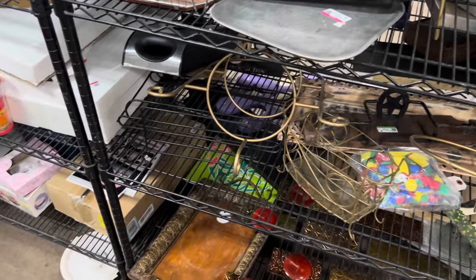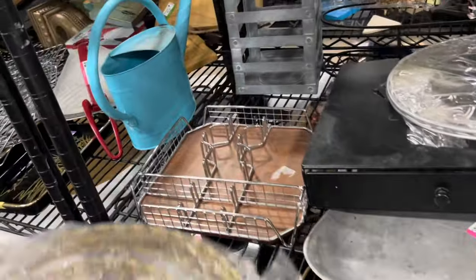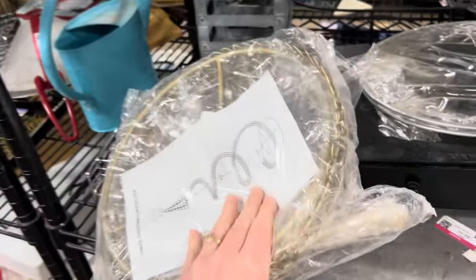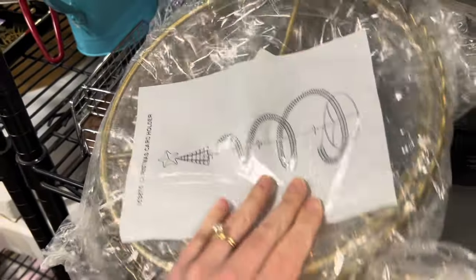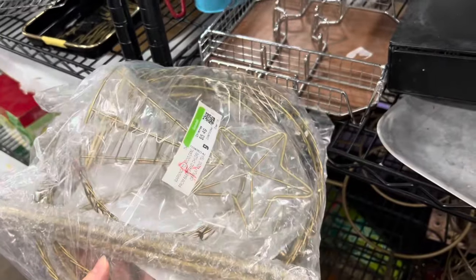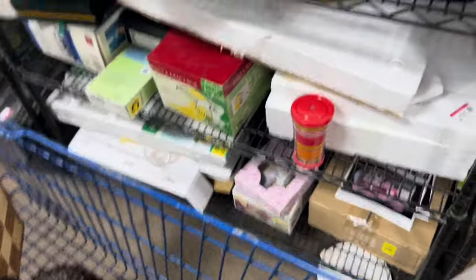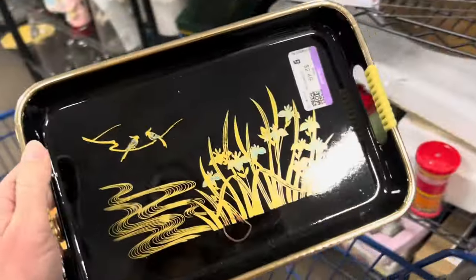And then we move into the wire rack area, and I found this brand new in the bag. It looks like a Christmas tree where you would put your Christmas cards, kind of like an elongated spiral paper clip, if you will. So I went ahead and grabbed that, and I'll show you what we ended up doing with it. And then found this.